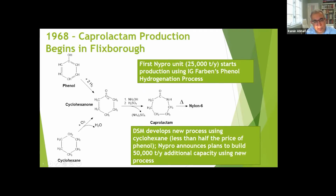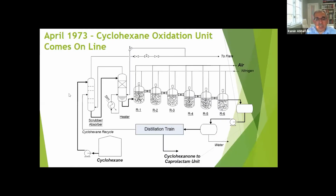So their first production unit in Flixborough was the phenol hydrogenation, but they immediately decided that they were going to showcase their new process right there. So they built a 50,000 metric tons a year cyclohexane oxidation plant. So the cyclohexane oxidation unit, the core of the process, was this flow diagram.